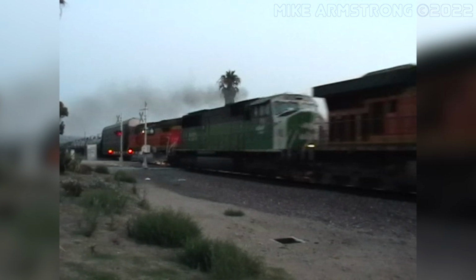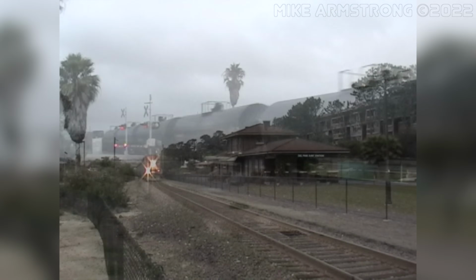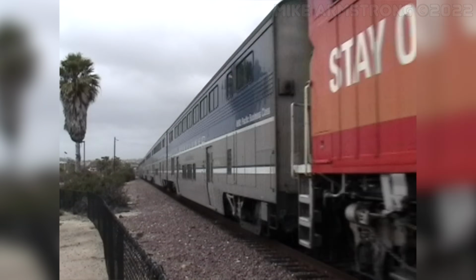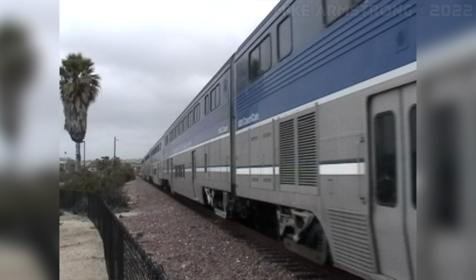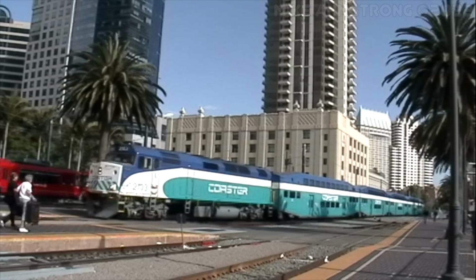My trusty Panasonic PV-GS83 tape camera has been out of commission for a number of years, so I purchased a second one used and went out to the tracks on September 20th, 2022 to catch some trains at some of my old favorite spots in San Diego County.